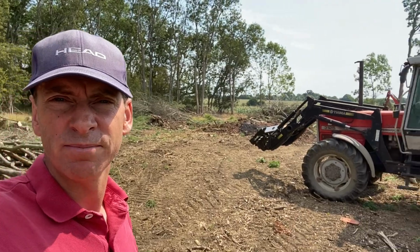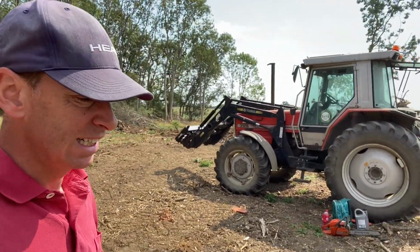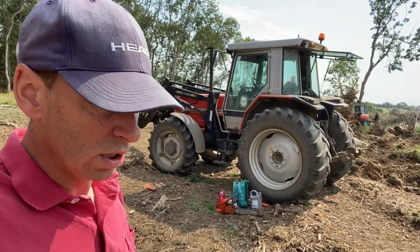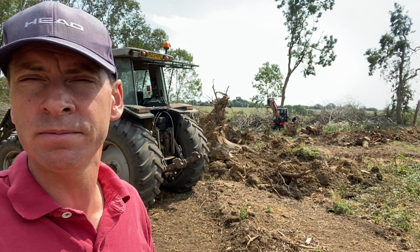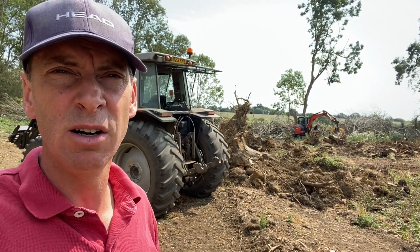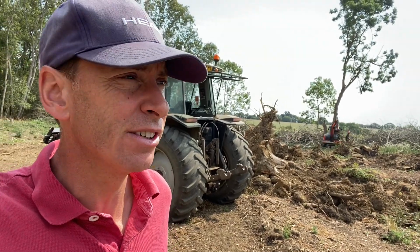Back up in the wood. We've brought the mini digger back up and Dave's on that. Dennis is on the saw. They're doing great work. It's pretty much, I think, the last really hot day that we're going to have. I think the weather's turning tomorrow. We may get some rain, we may not.